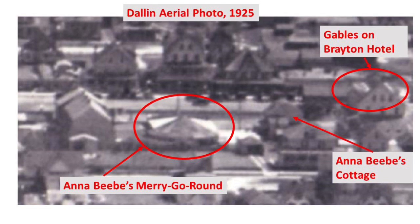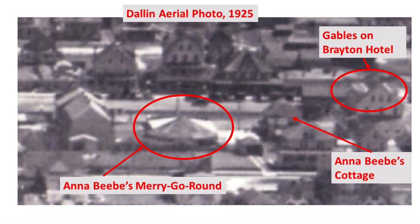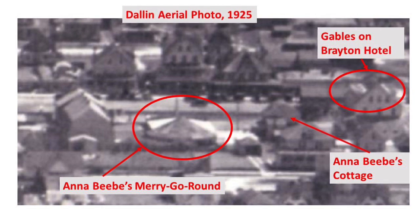Actually, it is not Anna Beebe's merry-go-round. It is that of James Maston. Maston also had a barber shop and an ice cream parlor at this location. It was just to the left of what was then the Blue Hen Theater and just to the right of the Anna Beebe Cottage.